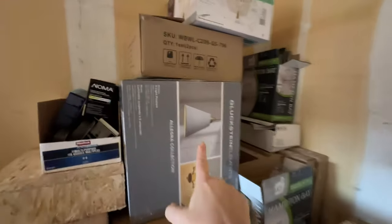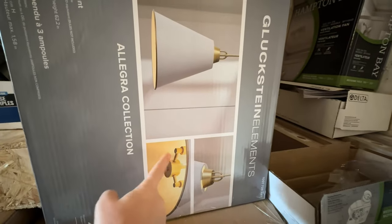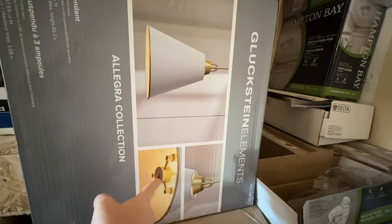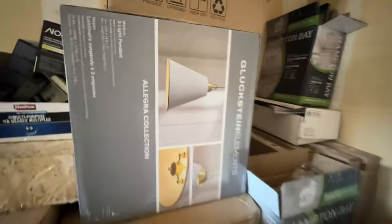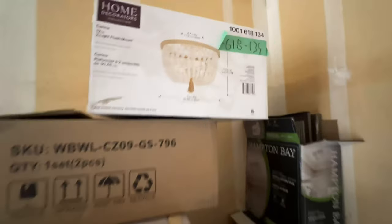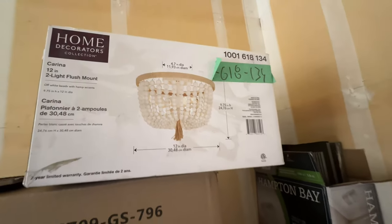There are so many boxes in this little garage. It is getting very full. I mean, look at it all. We got light fixtures. This one I might not open up because it's got such great pictures. I love how it has the little chandelier sort of element, like the light that I'm doing in the bedrooms. This is for the second floor bathroom. And then look at this sweet guy that I got for the little closet in the second floor bedroom.